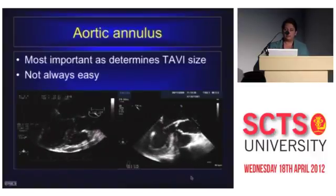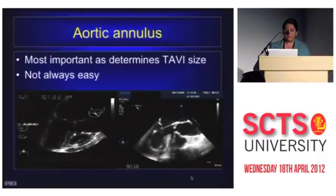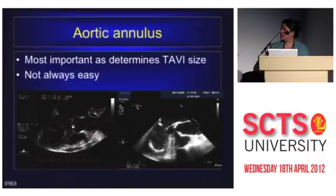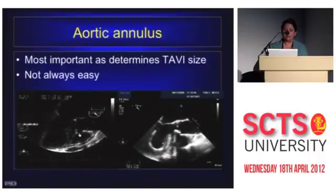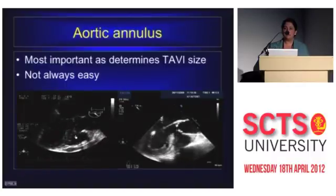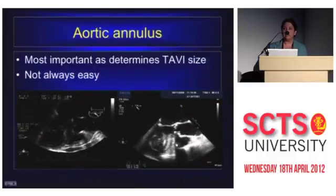The aortic annulus is most important because it determines the size of the valve that you're going to put in. But it's not always easy. On the left-hand picture, you can see a nice, clean aortic valve, which is opening nicely. It's not stenosed. But you can imagine that the annular measurements on this picture would be much, much easier than the annular measurements on this calcified valve, where you actually get a lot of echo dropout.